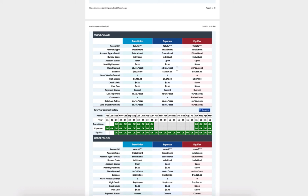TransUnion, Experian, and Equifax are reporting that the account was open on the same day, right? But TransUnion is reporting that it was open actually on the 13th. Is TransUnion incorrect and both of these are right? Or are these incorrect and TransUnion is correct? Now you have to question whether the account was actually opened that day. So now this is not accurate information, therefore it violates the FCRA. So that's one thing that you can ding them on.